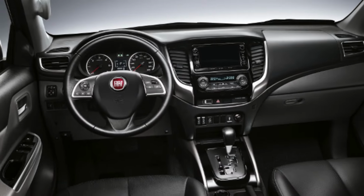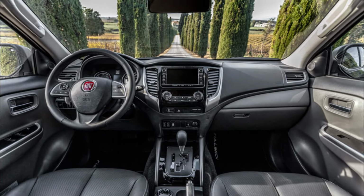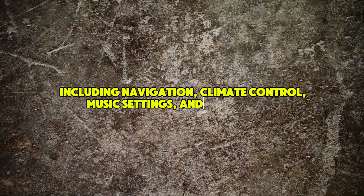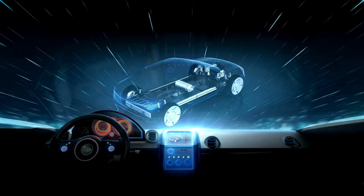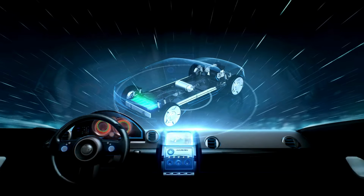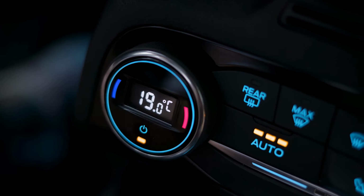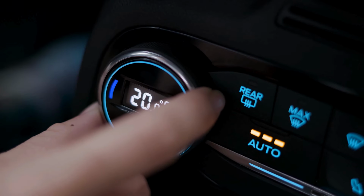A big 12-inch touchscreen infotainment system takes up most of the dashboard space. This high-resolution display serves as the primary control center for the majority of the vehicle's operations, including navigation, climate control, music settings, and diagnostics. The technology works with both Apple CarPlay and Android Auto, ensuring smooth connectivity with your smartphone. For music lovers, a superior sound system created in collaboration with a well-known audio company provides concert-like sound quality.